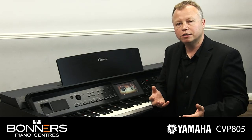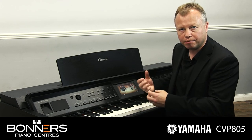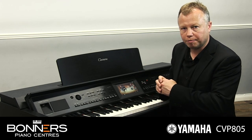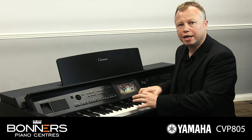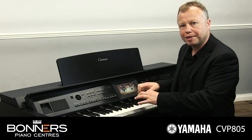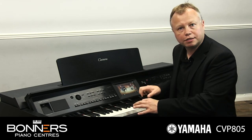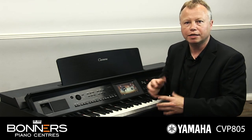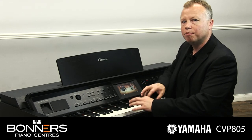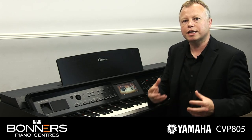So what I'm going to do here, just to demonstrate how easy it is to use the automatic accompaniment features of the CVP805, I'm just going to play four or five chords with a piano sound on its own. Then I'm going to start the band up and play the same chords, and just listen to how the band follows what I'm playing, but also leaves me free to improvise as well. So just take a listen to this.